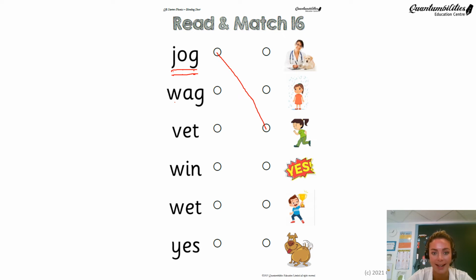W. A. G. Wag. Your turn. A dog can wag its tail. Do you see a dog wagging? Very good. It's all the way down here. Excellent. Let's do the next one.